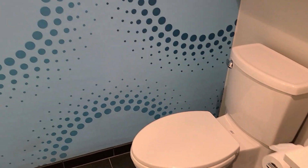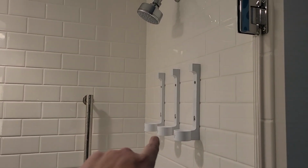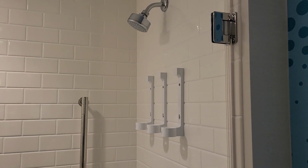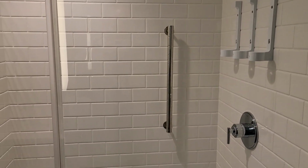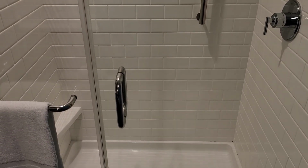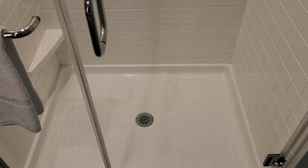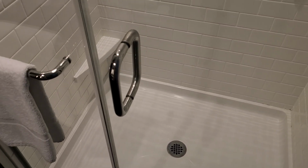Alright, so we've got a toilet, of course. Really pretty shower. Normally they have these dispensers in here for the shampoo, conditioner, and soap, and I'm guessing because of the current times they don't like those to be reused. So this is not a tub. It is just a stand-up shower. It's very nice, very clean.